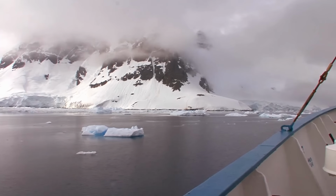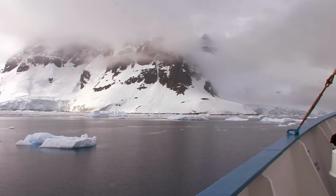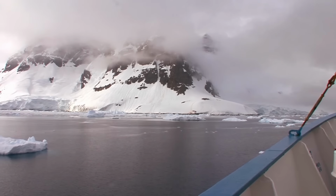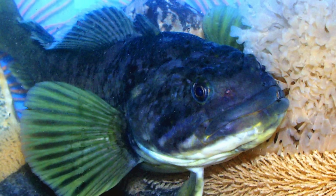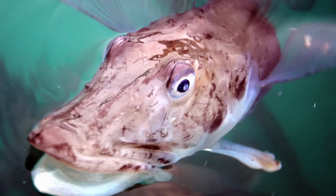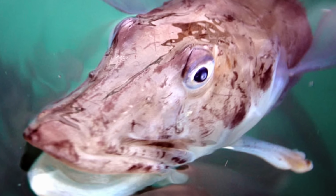The most important adaptation of this fish is their ability to survive in sub-zero temperatures. The waters of the Southern Ocean can reach temperatures as low as 28.4 degrees Fahrenheit, or -2 degrees Celsius, which is below the freezing point of most fish. Notothenioids, however, have evolved antifreeze glycoproteins in their blood and body fluids. These proteins prevent ice crystals from forming within their bodies, which is a vital adaptation that allows them to thrive where other fish would freeze solid.